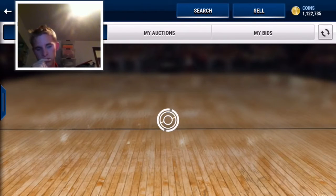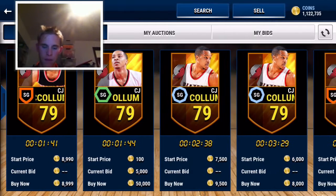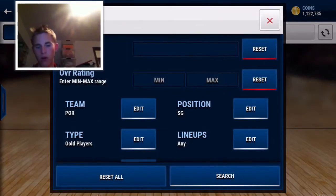He's a very good point guard. But he's a very good player. Goes for about 10K. Get him in any lineup. He has an 88.3, so you can use him very well in any lineup.